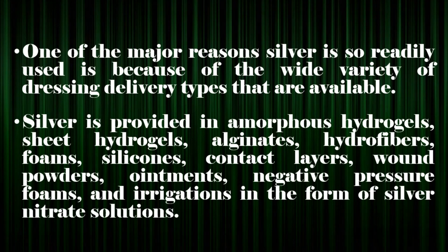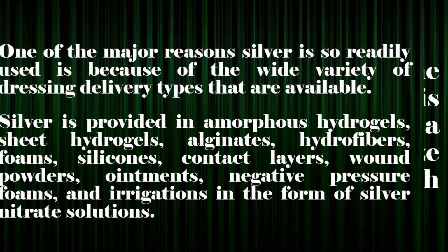One of the major reasons silver is so readily used is because of the wide variety of dressing delivery types that are available. Silver is provided in amorphous hydrogels, sheet hydrogels, alginates, hydrofibers, foams, silicones, contact layers, wound powders, ointments, negative pressure foams, and irrigations in the form of silver nitrate solutions.